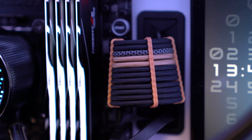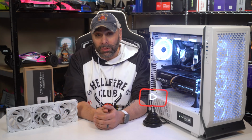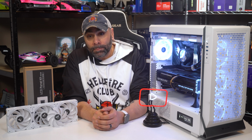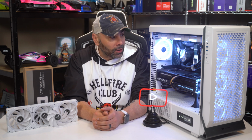I liked this little guy so much that I actually purchased a second one for use in future builds, as the screen itself is easily removable from the housing and can be set up wherever you want. Of course though, just one system info screen isn't enough for our needs.